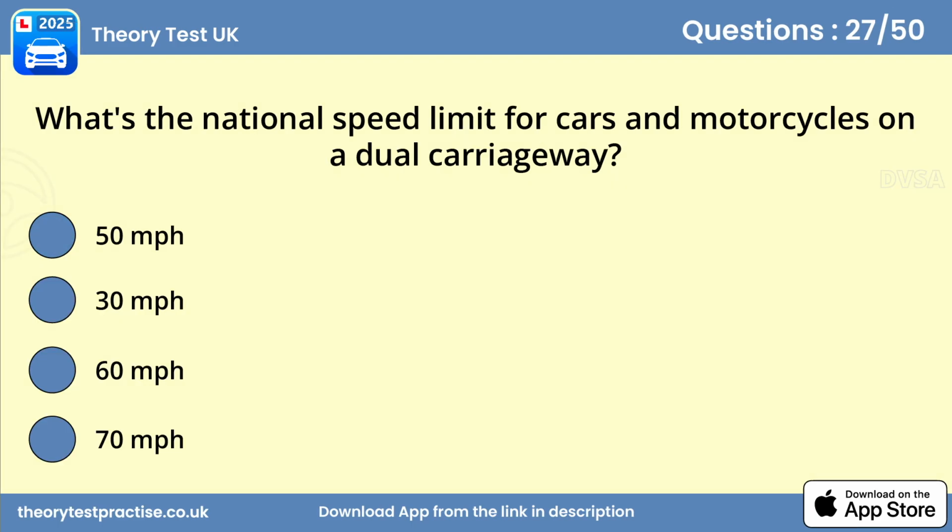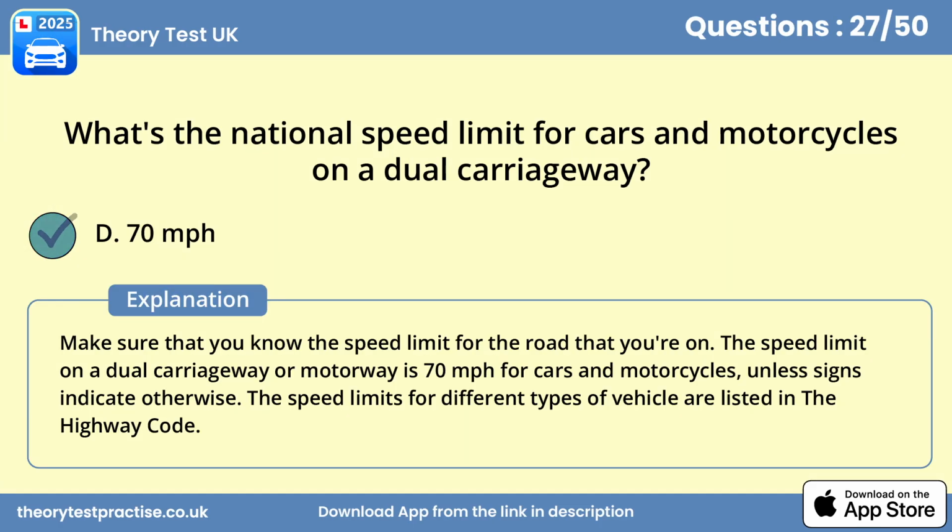Question 27. What's the national speed limit for cars and motorcycles on a dual carriageway? D. 70 miles per hour. Make sure that you know the speed limit for the road that you're on. The speed limit on a dual carriageway or motorway is 70 miles per hour for cars and motorcycles, unless signs indicate otherwise. The speed limits for different types of vehicle are listed in the Highway Code.